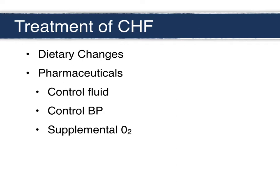So medications to lower blood pressure like atenolol or lisinopril, these medications are going to decrease the blood pressure, thereby decreasing the workload of the left ventricle. We can also provide supplemental oxygen. So why would supplemental oxygen be beneficial for patients in congestive heart failure?